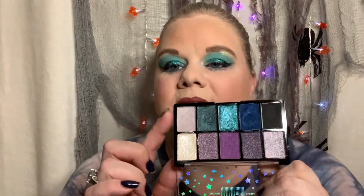Okay, and next up we have a black. So I don't like doing swatches with my pinky, but that's a good black, actually. Okay, now we're gonna go to this pinky purpley type of shade, the hard packed shimmer.